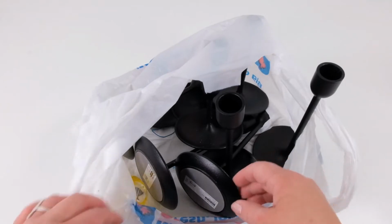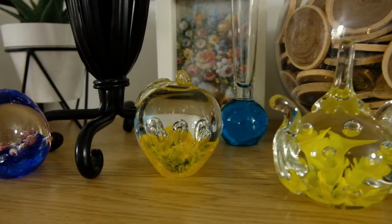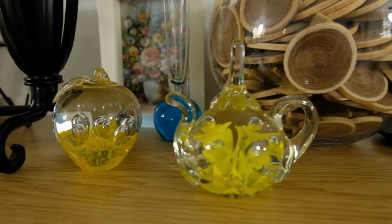Okay, now for my favorite find of the day. These are hard to find at garage sales and thrift stores, but I did find quite a few already and I'm still looking. I got this one for only $1.